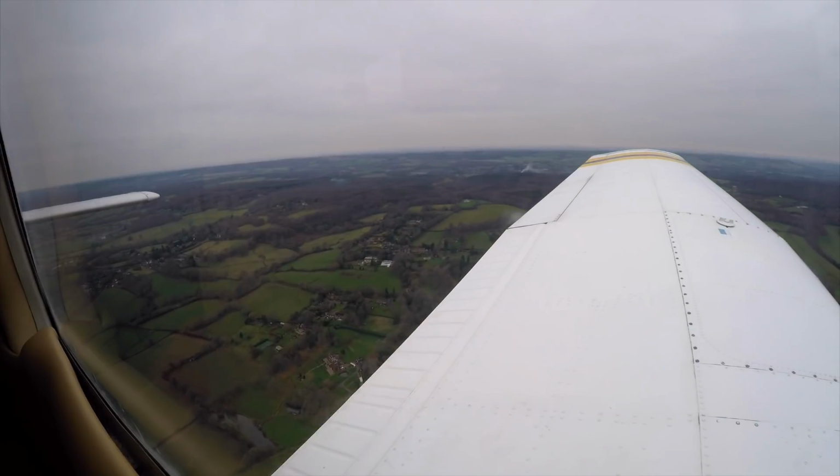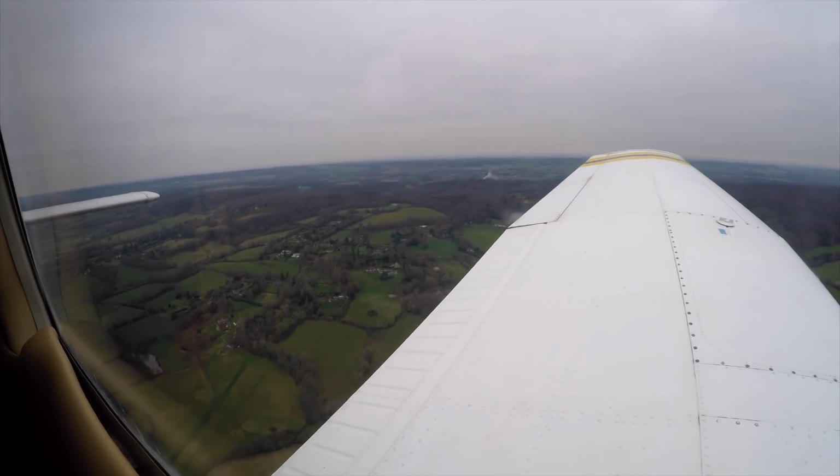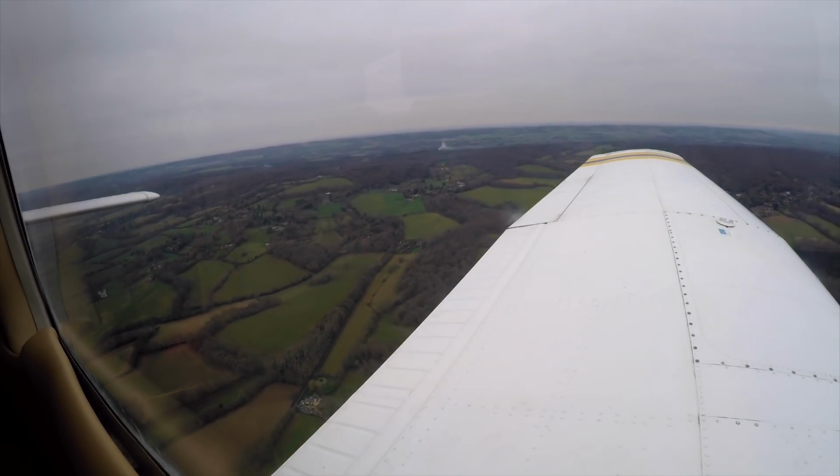The terrain to my left is quite high. We're just keeping to the south of that bit of terrain. At 1400 feet it would be difficult to cross that and maintain, comply with the rules of the air.